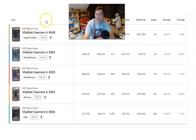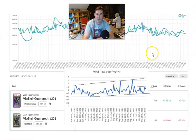And looking at all of his cards here, we do have some outperformers for Vlad over the last 6 months. The Prism, the Pink, and the base have done pretty well here. So if you're looking for one of these cards, maybe look at some of the beat up ones, the base refractor and the sapphire. Sapphire is pretty flat for the most part, but the regular refractor is down a bit here. And so we'll just look at the price relative on these two cards here.